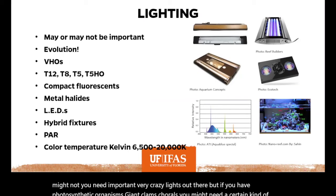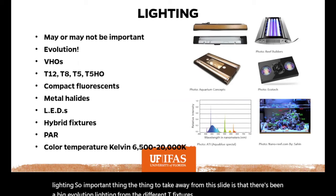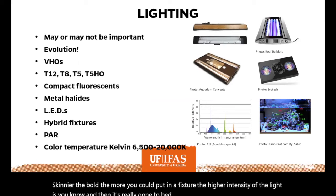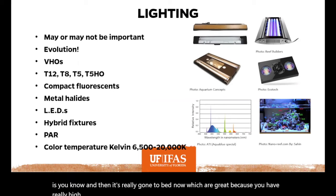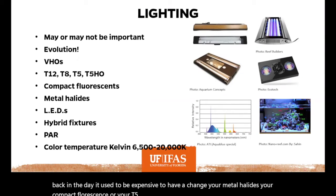The important takeaway from this slide is that there's been a big evolution in lighting from the different T fixtures. The smaller the number, the skinnier the bulb, the more you can put in a fixture, the higher intensity the light is. And then it's really gone to LEDs now, which are great because you have really high intensity light, and you don't really have to change your bulbs out. Back in the day, it used to be expensive to change your metal halides or your compact fluorescents or your T5 bulbs, which might last 12 to 16 months, but LEDs pretty much last indefinitely.